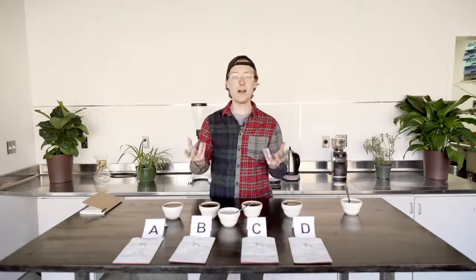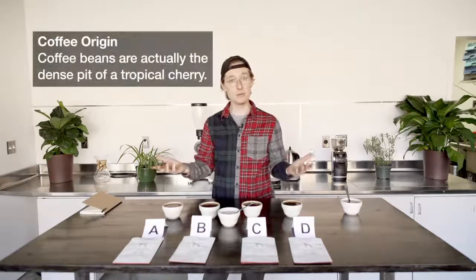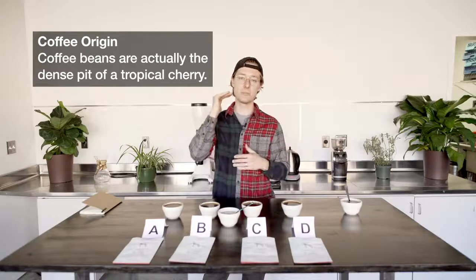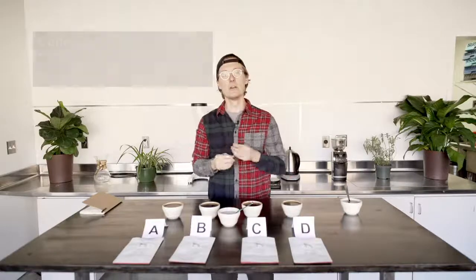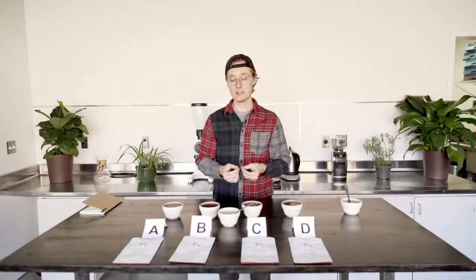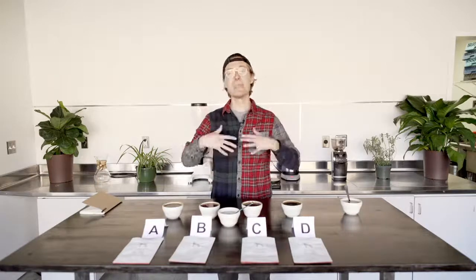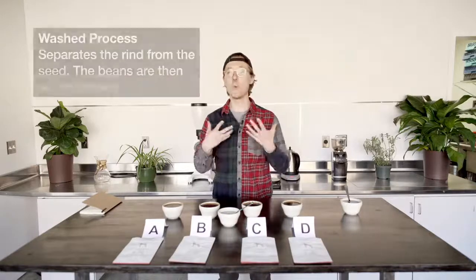Process, okay? So all coffee comes in a cherry, all right? If you didn't know that, now you do. It's pretty fascinating. It's really the pit, a dense pit of a tropical cherry grown between the Tropic of Capricorn and Tropic of Cancer, generally. Now, you have to remove that pit from the cherry. How you do that varies, but the basic and main method used in coffee right now, for lack of a better term, is called the washed process.